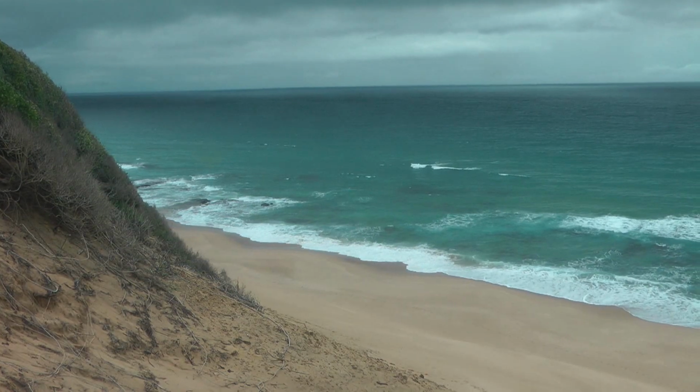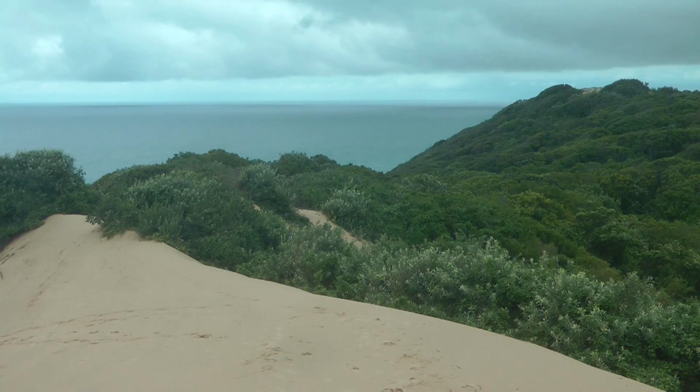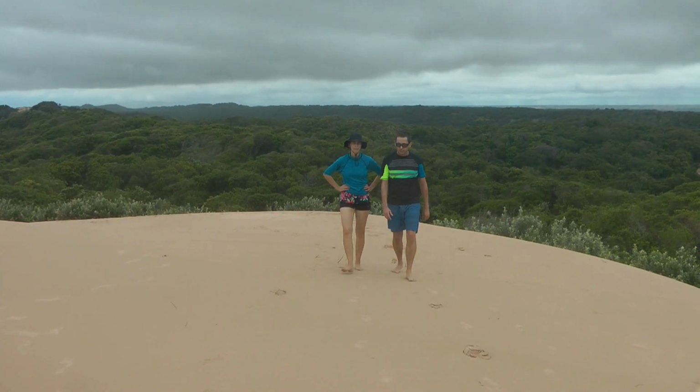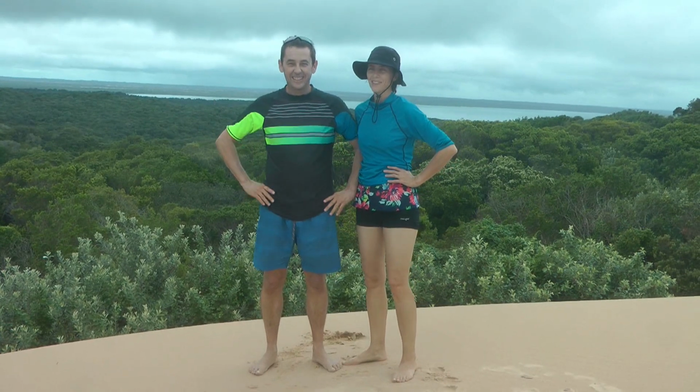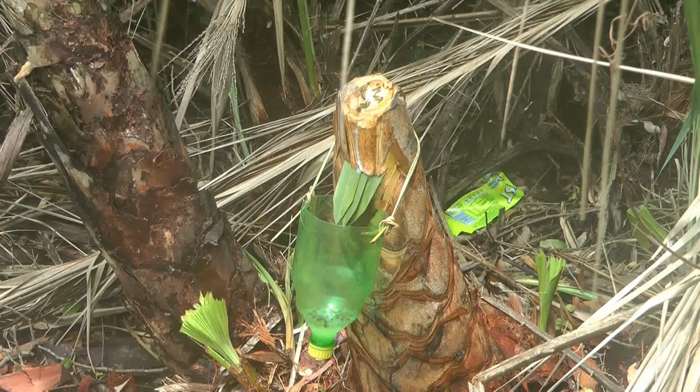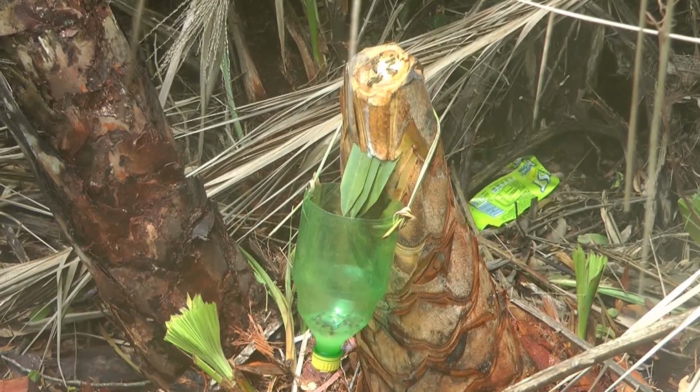The tall sand dunes offer magnificent views of the coastline and of the Cozy Bay lake system. And along the lake edge, palm trees are cut to collect the sap for making beer.